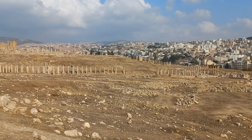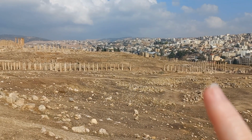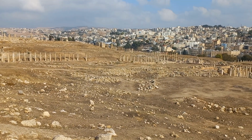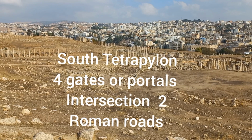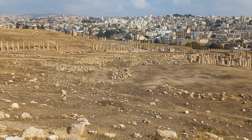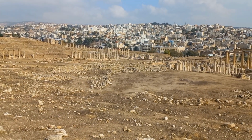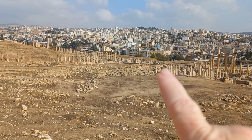Then you can also see in this vision a street running here that intersects with the Cardo. And that is, I'm going to get it wrong, Tetrarchion, and that is the Junction Street. And that junction is about there.